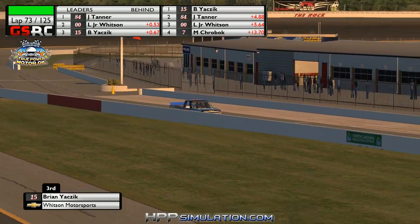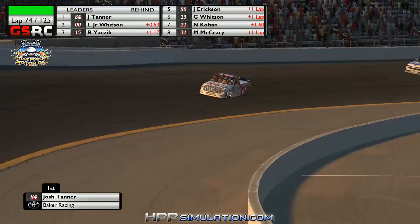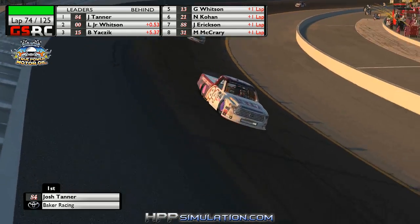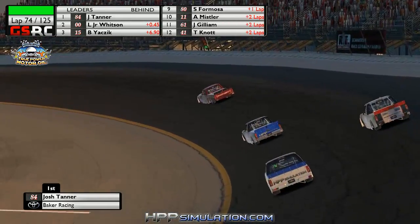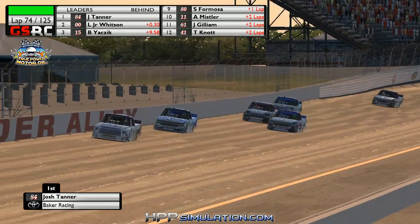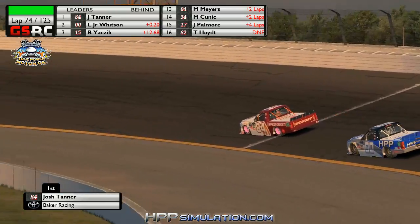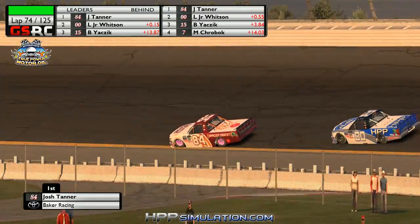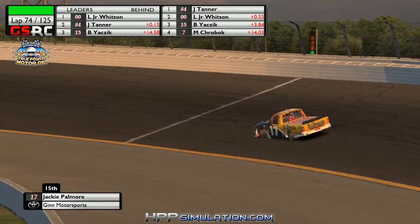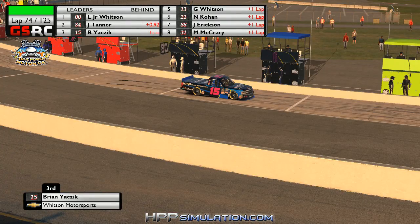Meanwhile, our first official retirement of the race, Troy Haight, the driver we saw knock her front clip off on the tyre barrier a little while ago. Alright, so that would mean 15 drivers will be on track still live in this event, as Jackie Pelmer will be 15th position, 4 laps down. So Brian Yazik is on pit road. I believe he's going to take 4 tires and fill it up with fuel and do his best to try to make it to the end.